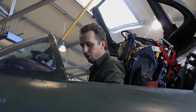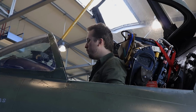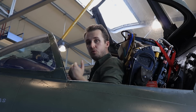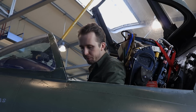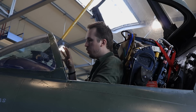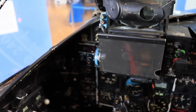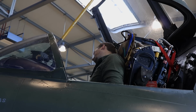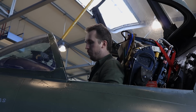Obviously, this being a trainer, space inside the cockpit is also somewhat different to the actual fighter and fighter bomber version of the aircraft. Now, one thing that I will mention from the start is once you get inside, I actually thought that I would have to lower myself even more. I'm pretty much as low as I can. But the gun sight, which is installed right in front of me, pretty much obstructs half of the instrument board below it. And I really have to sort of scoot down and look around to see properly what's going on.